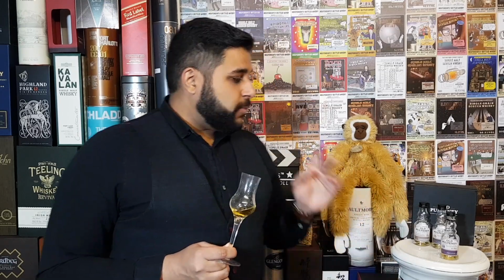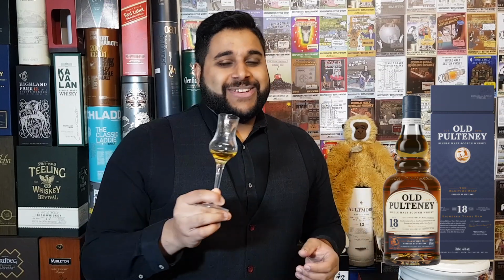Now, in terms of the price point, on a full-size bottle of the Old Pulteney 18-year-old, you're looking at about 112 to 115 pounds here in the United Kingdom. And it's not an exclusive whiskey, as it will be available globally everywhere as it's part of their core range. So, without further ado, let's jump straight into the nose.